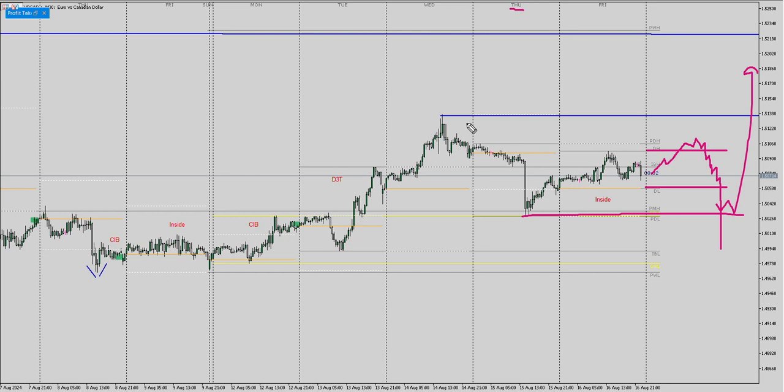Again, this is the EURCAD. So that's what you want to look for when it comes to the inside day signal, because it's going to give you a false reversal or whatever, and then it's going to go into the intended direction. So keep in mind these levels that I just mentioned and take it from there.